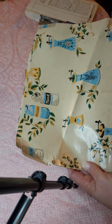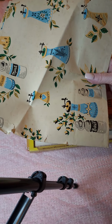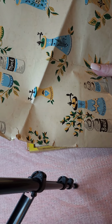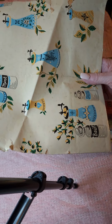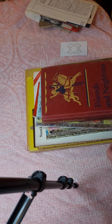At this flea market, one lady just had plastic tote after plastic tote. There was no organization to it at all. And I just kept digging through them. It was a lot like the Goodwill outlet. And I just found this random piece of very antique wrapping paper. So I got that.